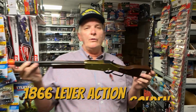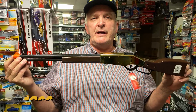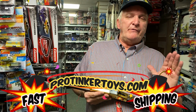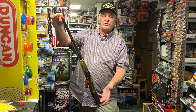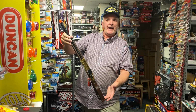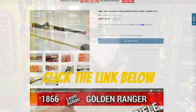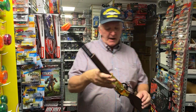This is the golden rifle at ProTinkerToys.com. Just type in golden rifle, and baby, you can get your kid a golden rifle for Christmas. I guarantee that if you get this for your kid at Christmas time, and put this out next to the fireplace or your Christmas tree, along with some caps, and he comes out and sees this with a bow on it, he'll go nuts. This is all he'll play with all day long, his golden rifle. I'm telling you, this is the rifle right here at ProTinkerToys.com.